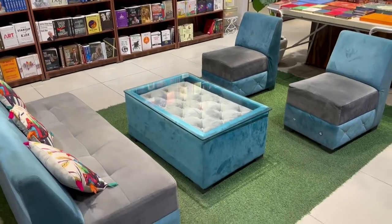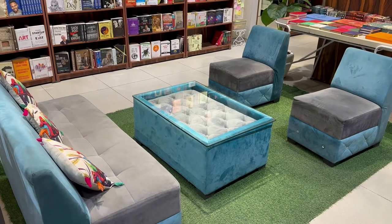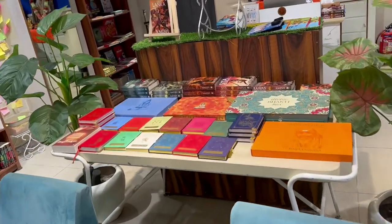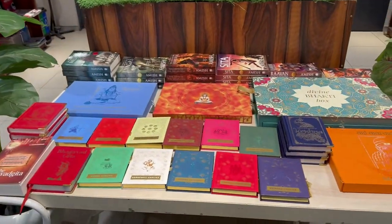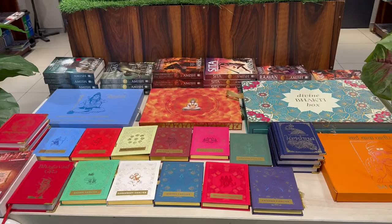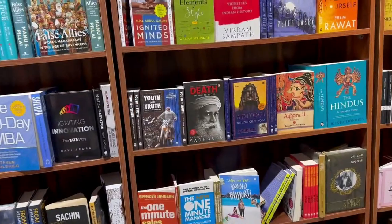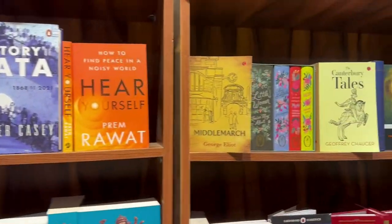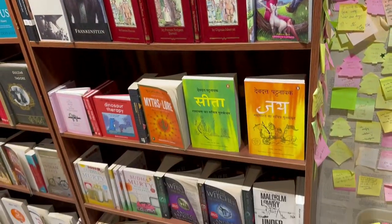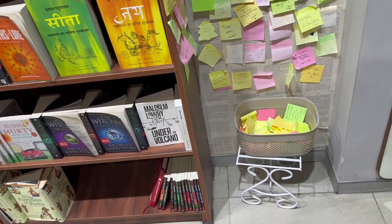There's a corner to sit and read, or at least flip through a few pages. Look at the decor, isn't it inviting? And they also have some religious books on display here, probably because it was Diwali a few days ago. And over here also they seem to have some religious books, some classics on this shelf. I'll probably come to a shelf by shelf view in a few minutes.